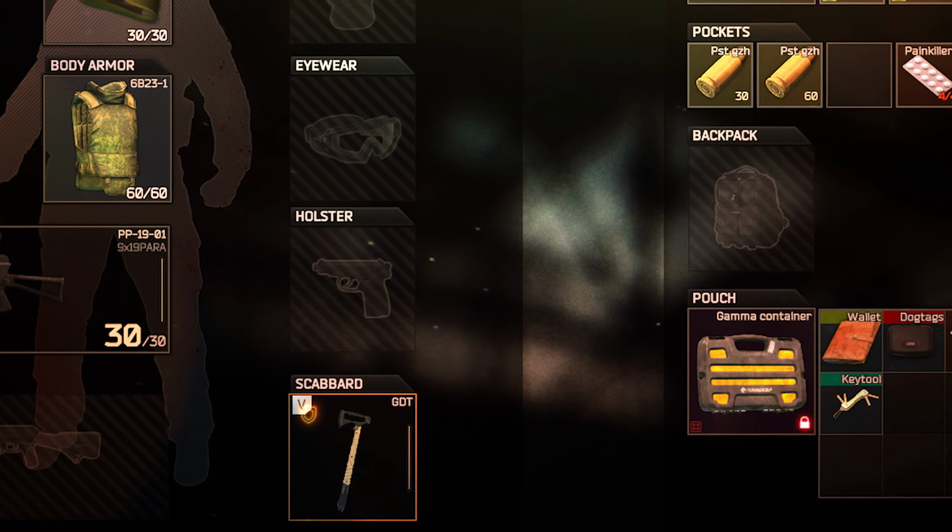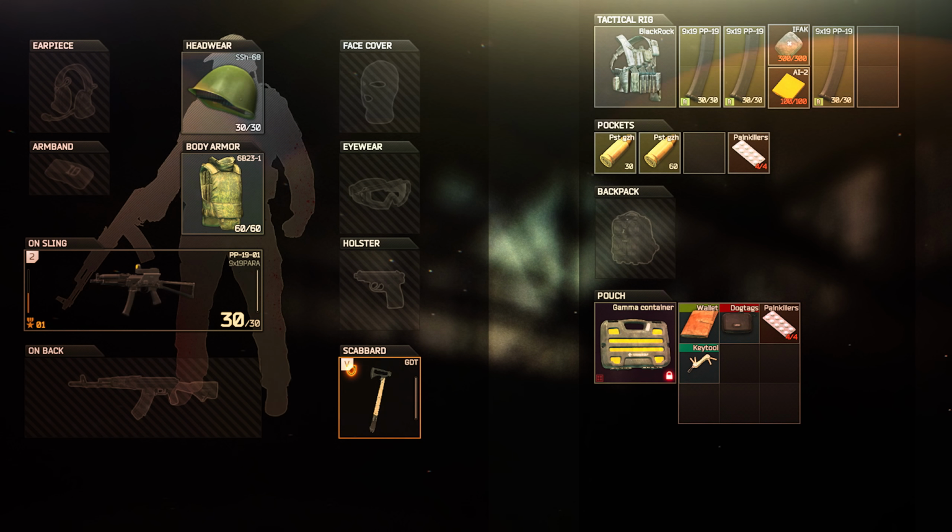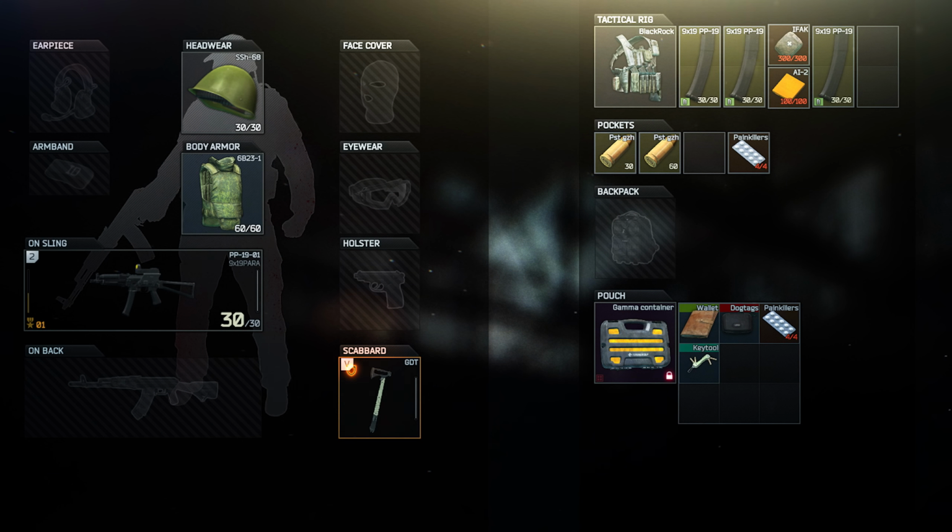For the actual rig itself, I'll be rocking a Blackrock. It's enough to carry my medical items and my 2 or 3 mags that I will be using. For meds, I either go for a car first aid kit or an IFAK, then one of those cheese AI-2s, and a pack of painkillers as well. That usually does me quite well because you can pick up morphines off of raiders. The reason why I choose Blackrock and the low tier armor is because you find Gen 4 armor a lot on raiders and you find massive rigs as well off of raiders, so it's a quick swap out if you find something better off of a dead raider.